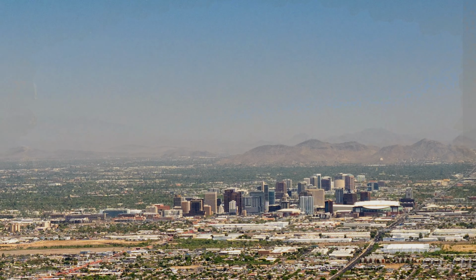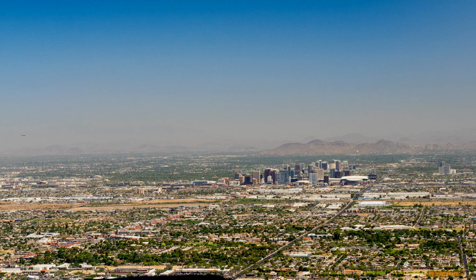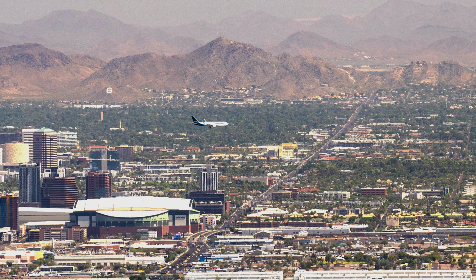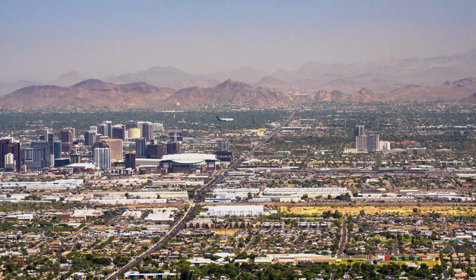The lookout was named after James C. Dobbins, the chairman of the Phoenix Planning Commission who spearheaded the efforts to purchase the land. From here you can clearly see downtown Phoenix and surrounding cities.